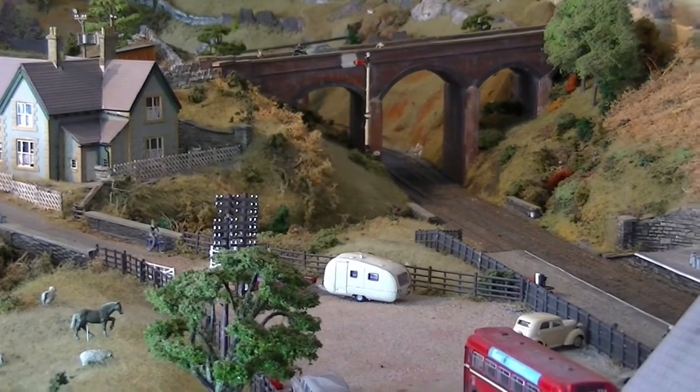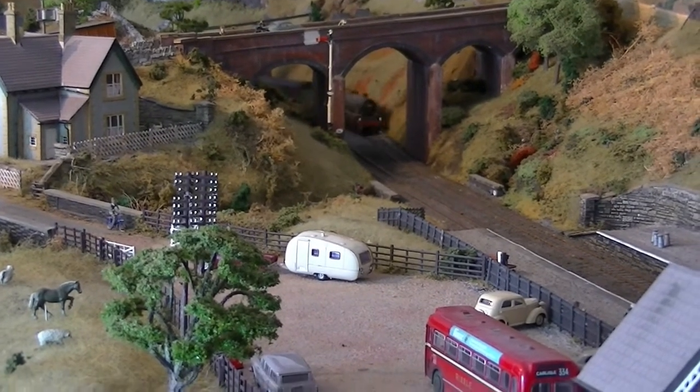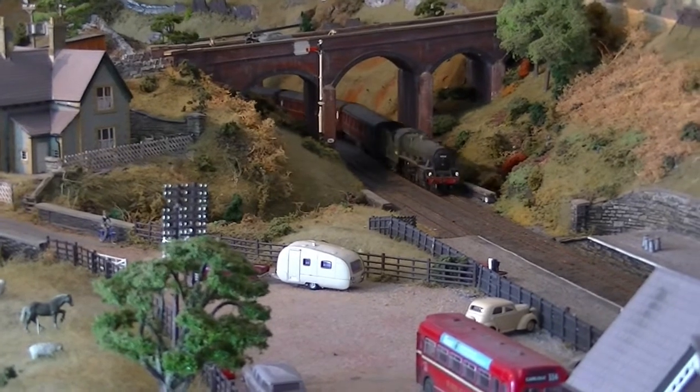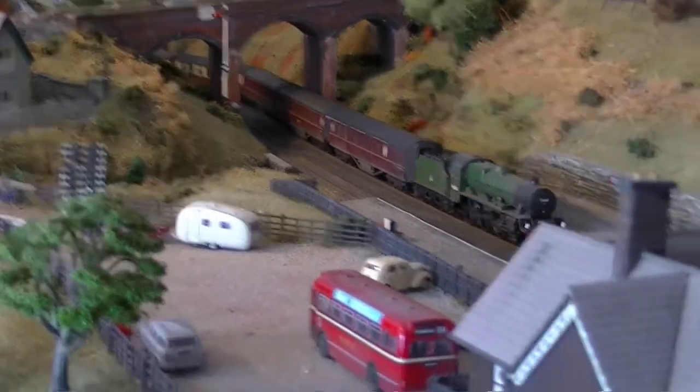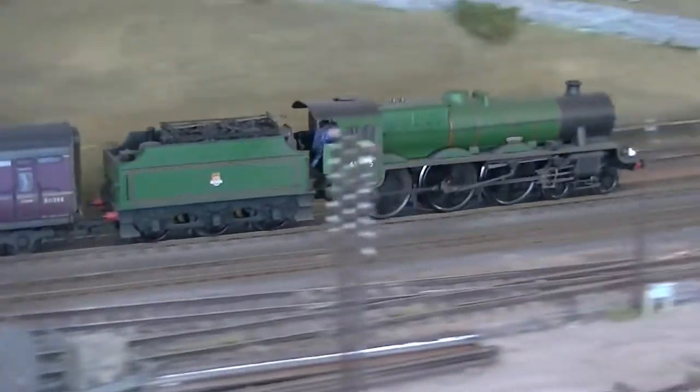Next up we have the X1630 combined Glasgow and Edinburgh service heading for Leeds. And we have Jubilee 45555 Ontario at the head.